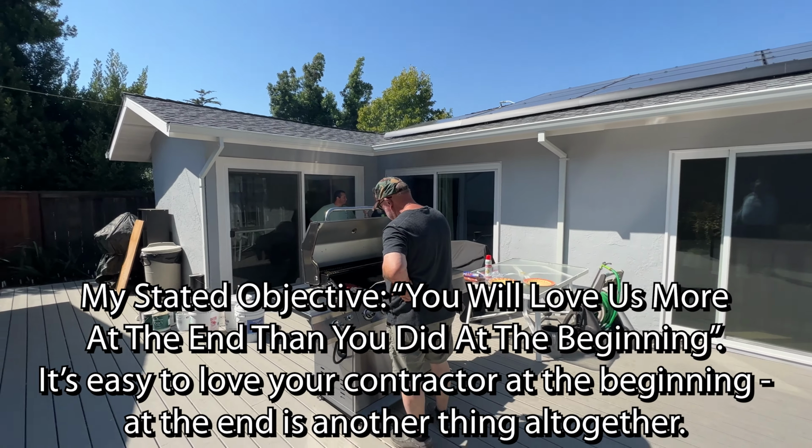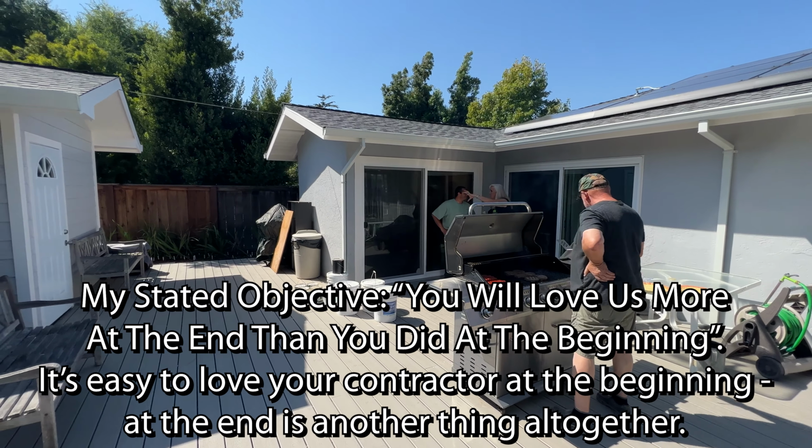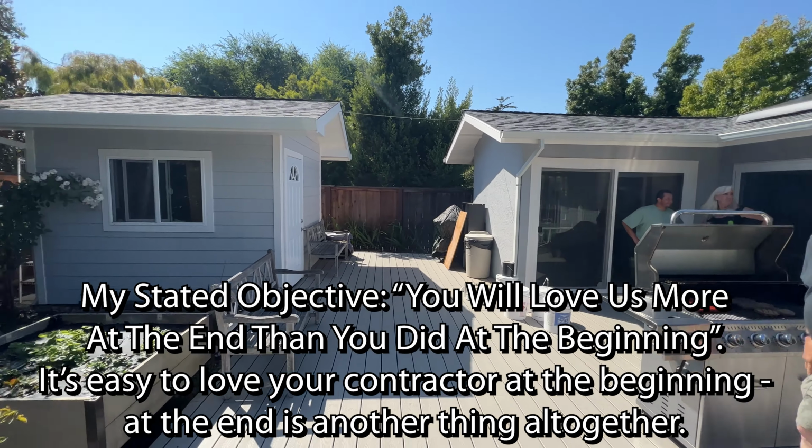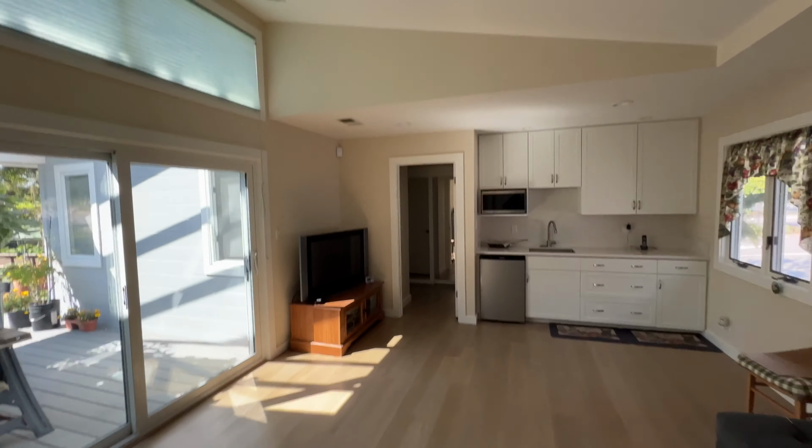Dan's here grilling a lunch for the crew at the end of the project, and you'll see why, because this is project one. Let me show you the next one. And then that leads to project two.